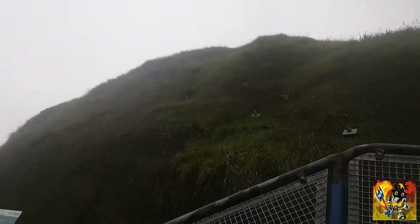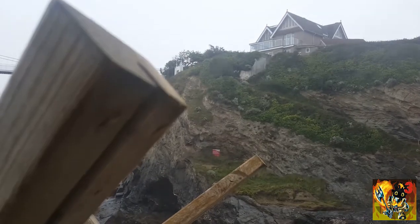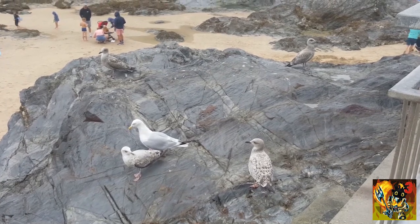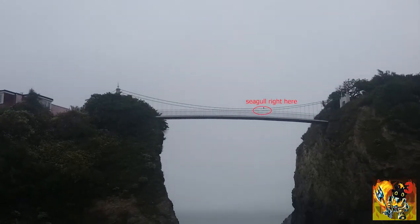We return from the aquarium only to find out that it's still raining. Luckily for me though, the rain has afforded me a great opportunity for a pull focus. 24 hours later. Back to where we were 24 hours ago with the seagulls enjoying the nice dry weather. Hashtag colourful beach huts right there. This is still an arch even with the bridge running along it.